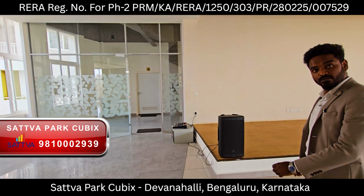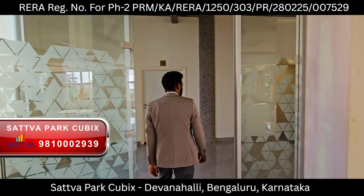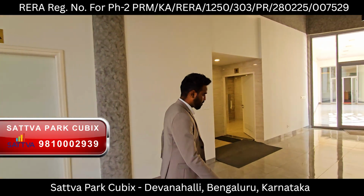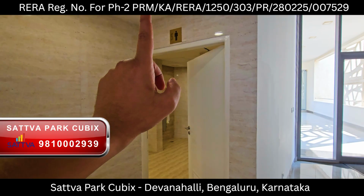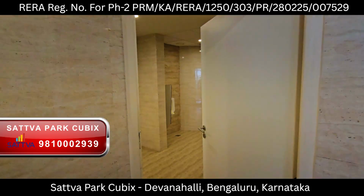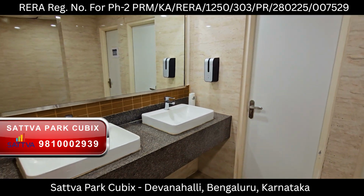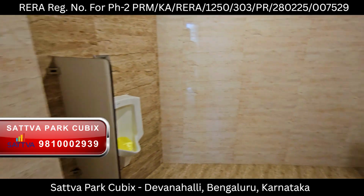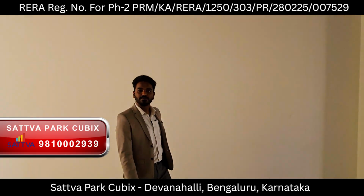Now we are going to our second floor, where we have the gym and the yoga areas too. All right. I want to have a look at the washroom, how clean it is. Sure, it is clean. Please.